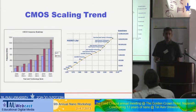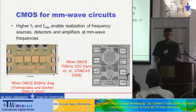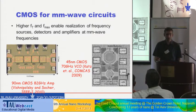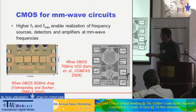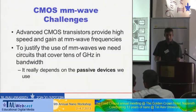So even though CMOS is mainly for digital circuits, we can do a lot of interesting other things with this integrated circuit technology. Just a couple of examples: because we have faster transistors, we can have amplifiers at high frequencies, as you can see here on the left. This is an amplifier at about 80 gigahertz, and a frequency source, a VCO, voltage-controlled oscillator, at about 70 gigahertz. And if we have faster transistors, we can have circuits operating at higher frequencies.